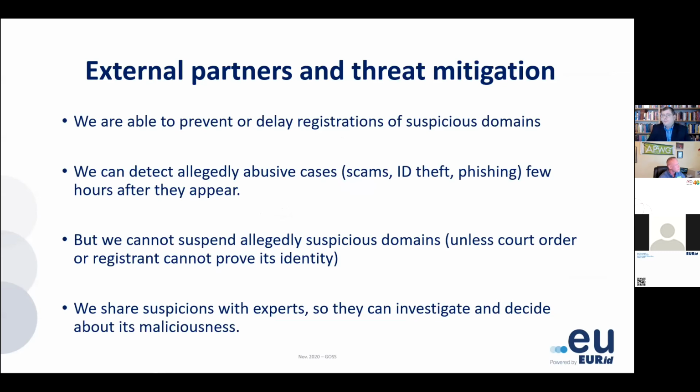So we are able to prevent or delay registrations of suspicious domains. We can also detect already allegedly abusive cases, like the ones we've seen. The point is that we cannot suspend those domains that we think are suspicious. We do not have the authority, the mandate, or the expertise. That's why we start, on one side, the check of the identity of the owner, and on the other side we inform partners. Those experts will decide what to do. They will confirm or deny whether a domain that we thought could be interesting to have a second look at is suspicious or really abusive.